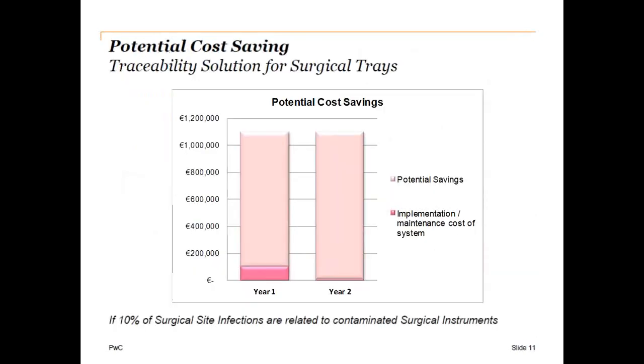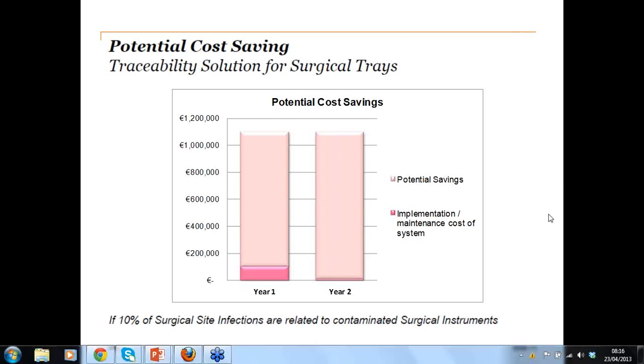So at this point, we tried to look at the potential cost saving of this surgical tray solution. So unfortunately, it's still too early to tell if surgical site infections can be reduced from the implementation of this system. But however, the potential cost benefit is very high. So if we take in this example, an average hospital carries out 14,000 surgeries a year, and we're saying that 5% of these surgeries results in a surgical site infection.